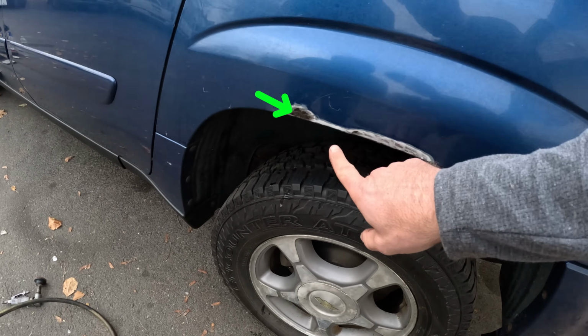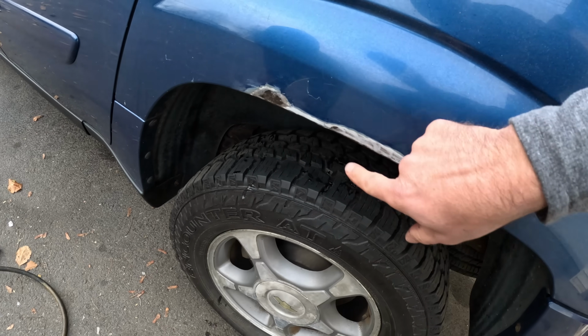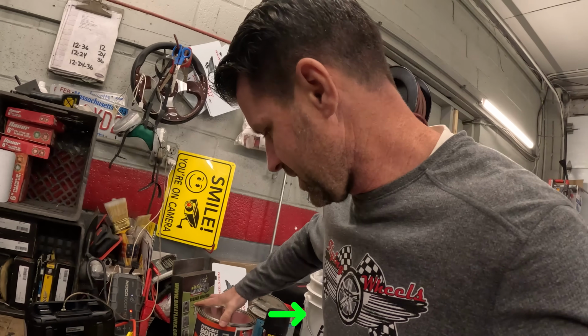So we have some rust dissolver on this. It's like a gel, like a putty. And just let it sit for a few minutes. It'll kind of kill everything, and then you can wipe it off, and then we can start doing the bodywork. We have some body filler right here, okay?